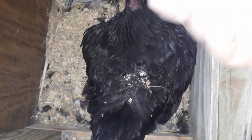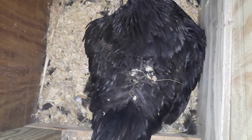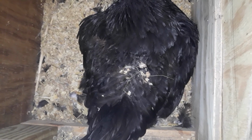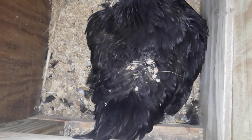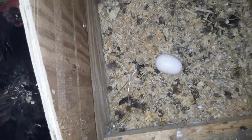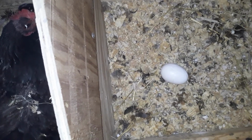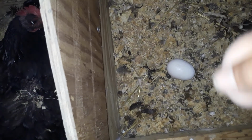I kind of pay attention. So I got some eggs here. I mark them. See how I mark them? Because what happens is other hens, I don't know why they like to do this, they want to lay eggs where they already see eggs. Just to give an example, there's a fake egg right there. It's a styrofoam egg, and I put that in there to encourage them to lay an egg in there.